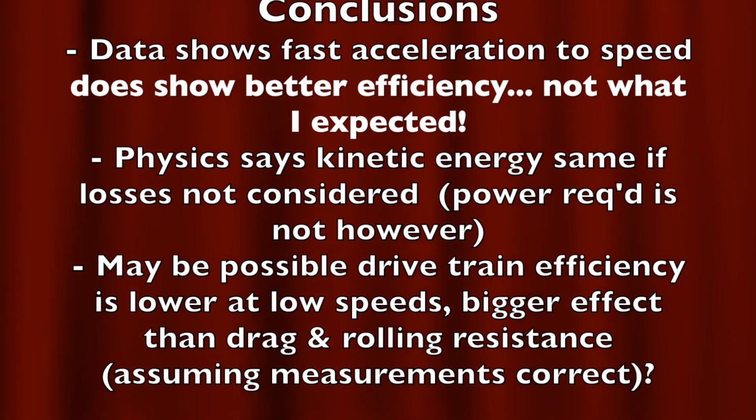So in conclusion, the data does show that faster acceleration to final speed is showing better efficiency, which is something I did not expect to see. The physics says kinetic energy is the same if losses are not considered, either powertrain losses or frictional losses. And it may be possible the drivetrain efficiency at lower speeds just isn't good, and that's causing a problem. Of course, I am assuming that the measurements that I'm getting are correct.